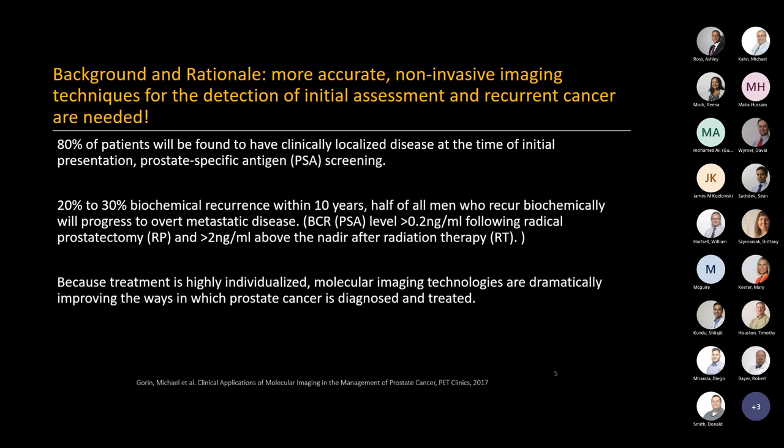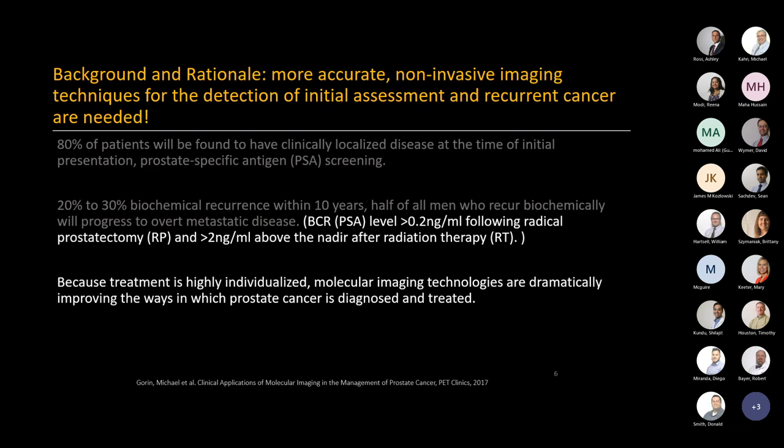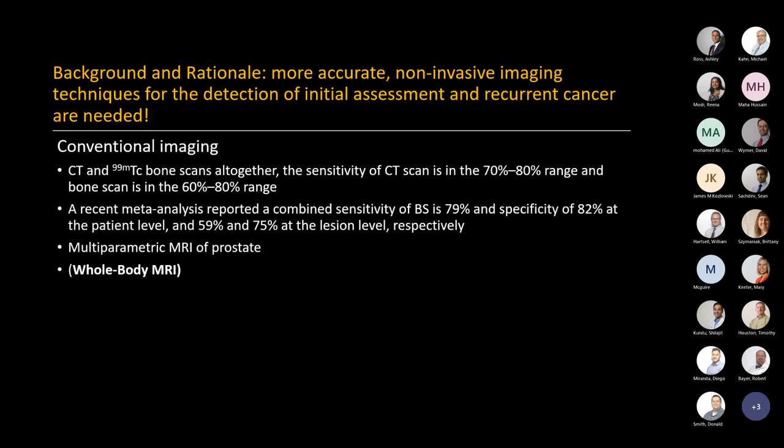However, when I look at it right now, especially the changes in this last year, I think the first two sentences will change in a couple of months maybe, but the last sentence will remain present, because we are moving toward more highly individualized molecular imaging technologies, and it is dramatically improving the ways that we are treating prostate cancer right now.